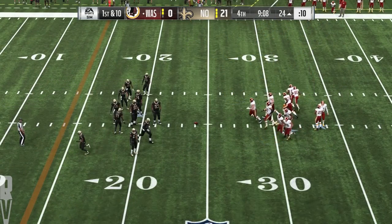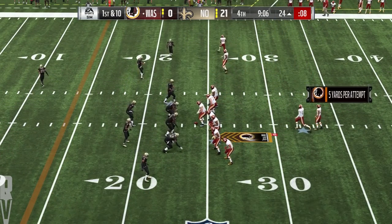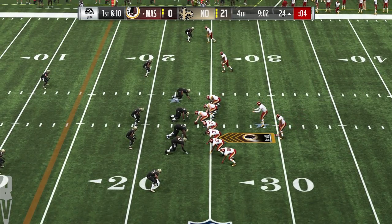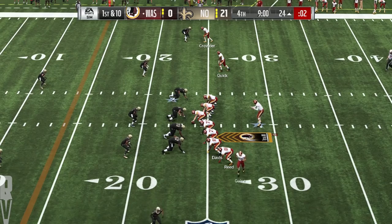An outcut, ball was delivered, and picked up the completion. Smith now perfect since the second half started. 7 of 7. It's first and 10.